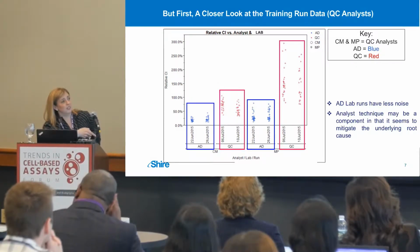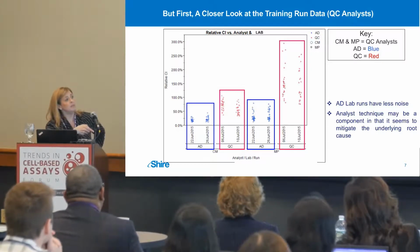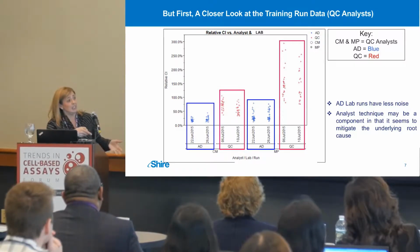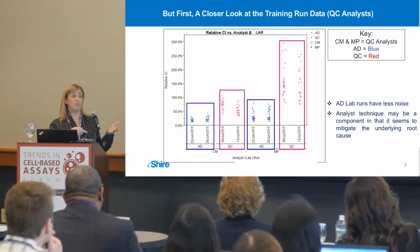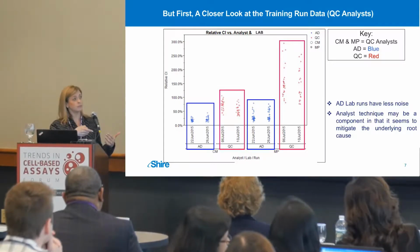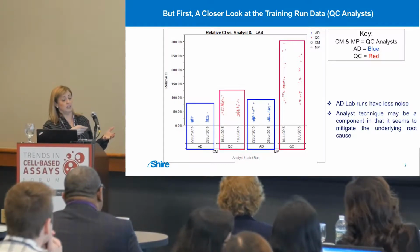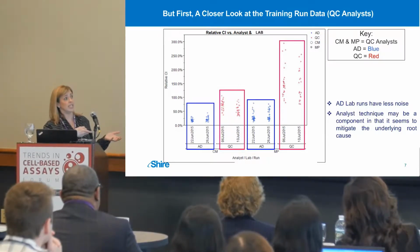What we started to notice is that there was a difference in performance that seemed to be mitigated by the level of experience of the analyst. So there's something in the analyst technique that could mitigate this. These are two seasoned analysts, but one was really heavy duty into the testing at this point. And you could see that the QC noise and the spread of the data was much larger than the AD.